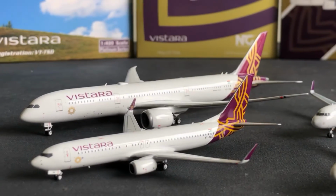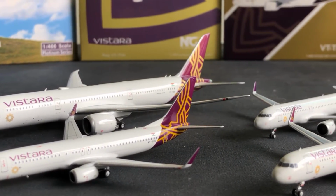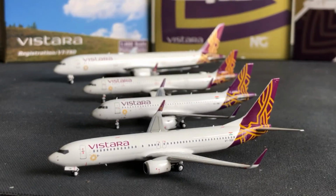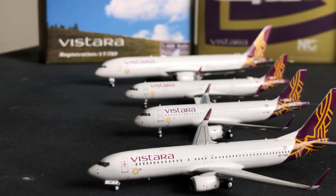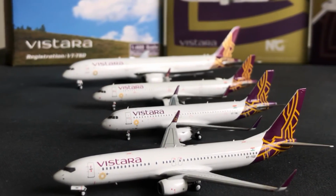And goes without saying, I hope some diecast manufacturer decides to make a 1 to 200 Vistara aircraft model, which the Indian collector community has been waiting for a long time for. That brings us to the conclusion of this video.